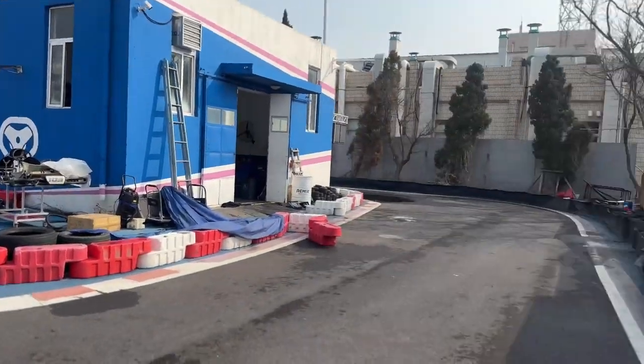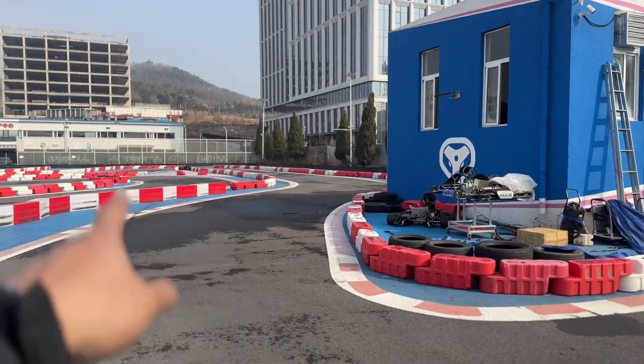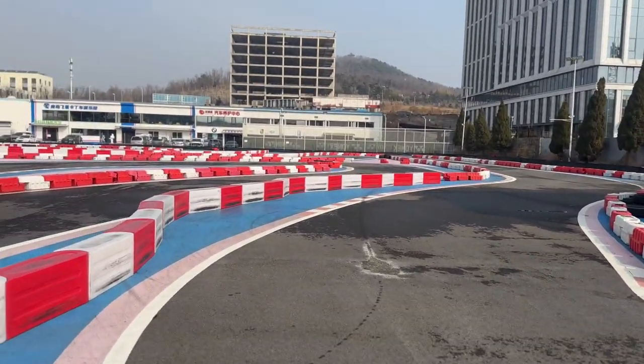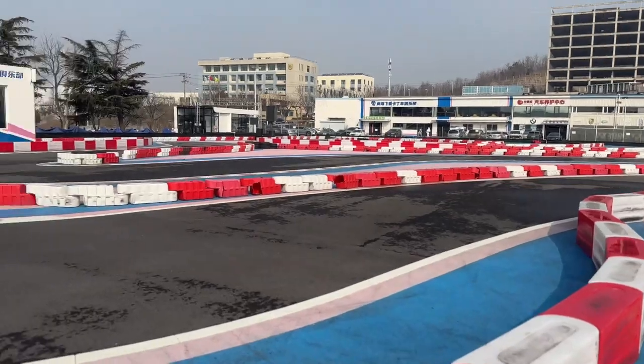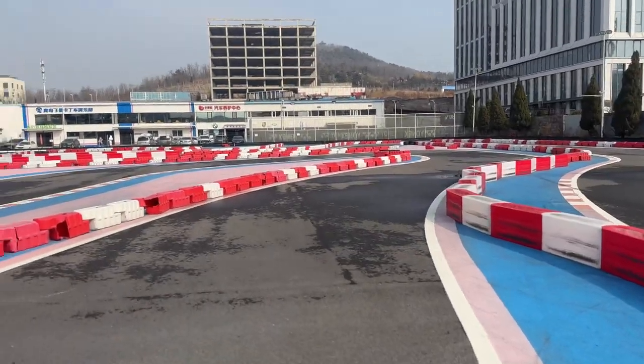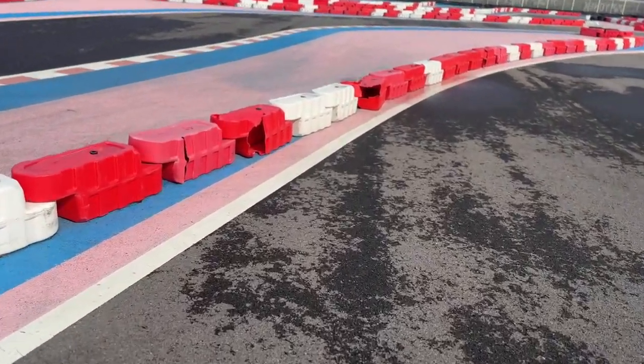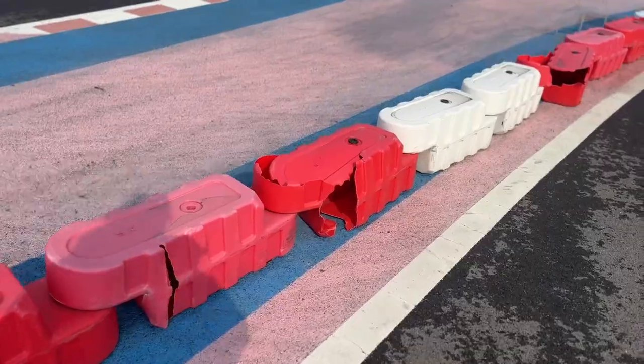So this corner is completely opened up. This straight line is a lot longer now, so drivers actually have a lot more fun driving on this track. But again, there's a lot of barriers that we need to replace. Look at these. It's just hopeless. These won't do anything if there's a crash.